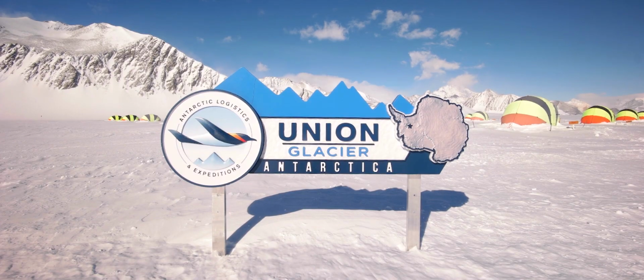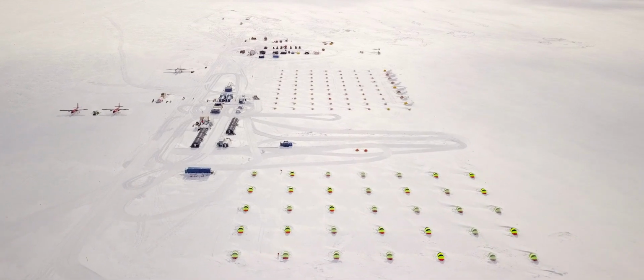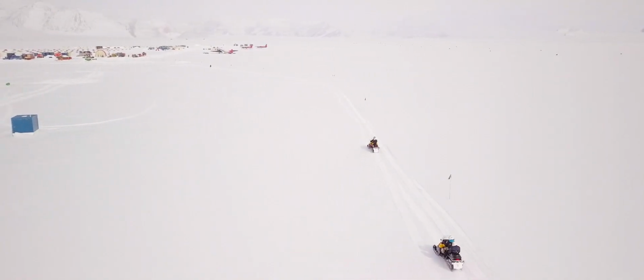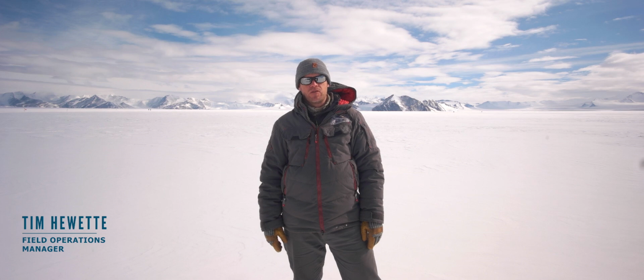The camp is set up from scratch each year and is roughly this big. The whole area is surveyed using radar and marked out with red flags like these to stop people from walking into areas that might be unsafe. My name is Tim Hewitt. I'm the Field Operations Manager here at Union Glacier Camp.